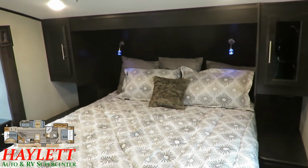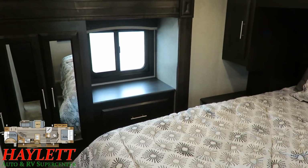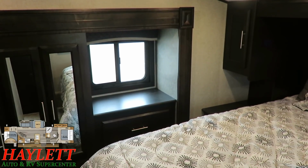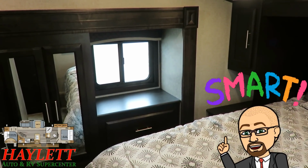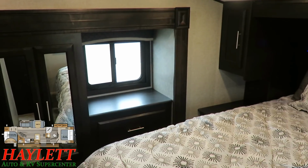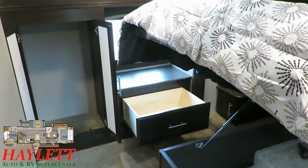Extra little overhead cabinets there. But most of your hanging storage is actually going to be located here in the closet slide itself. But notice, again, the smart nature of an Eagle. They include a cross breeze window here in their slide out, which is something most brands will not offer you. So you're going to lose the extra light and the extra airflow in most closet slide models, but not in an Eagle. And there's your hanging storage with, hey, a bonus dresser drawer to boot.